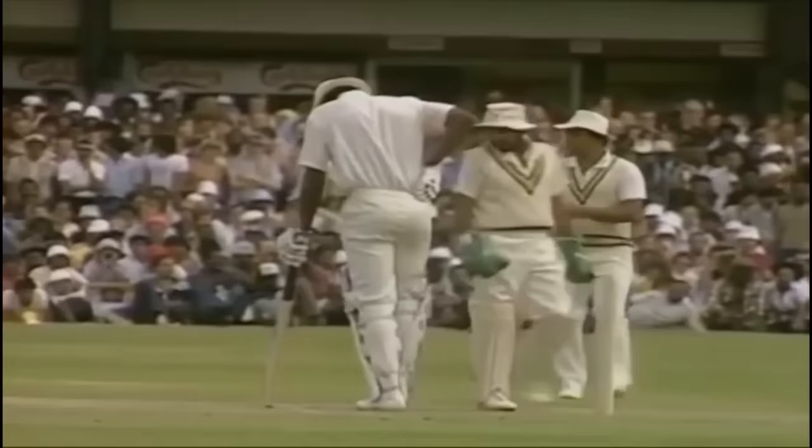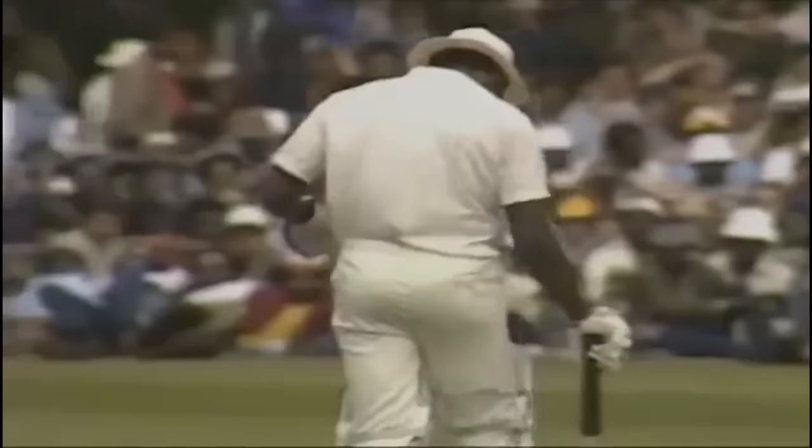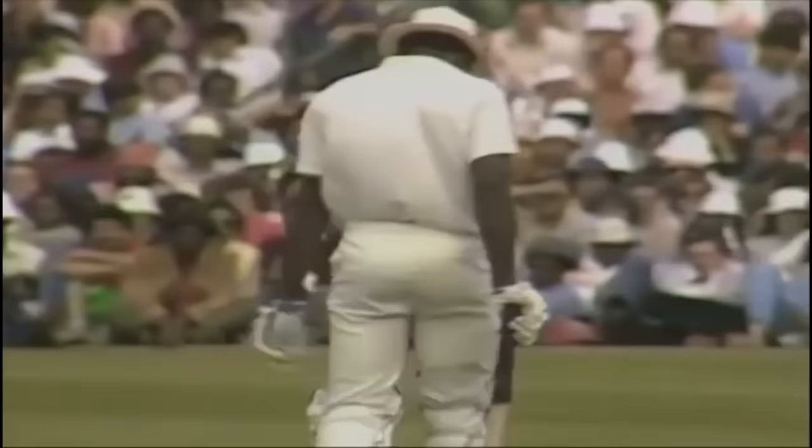Oh yes, he's in big trouble. He's in real trouble out there. One he just manages to scramble to the other end, and no way he'll be able to survive without a runner. Oh, what a great tragedy, and he's livid about it. Yes, Desmond Haynes has taken Clive Lloyd's place. Clive has gone across to square leg. What a great tragedy that is.